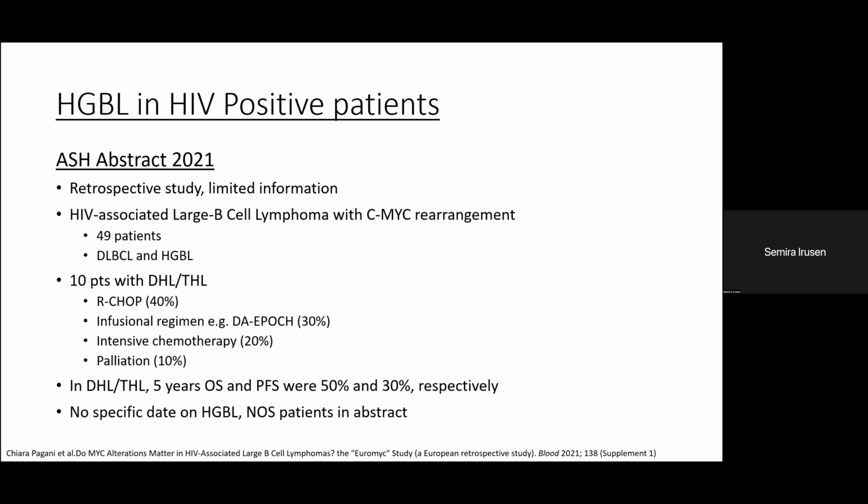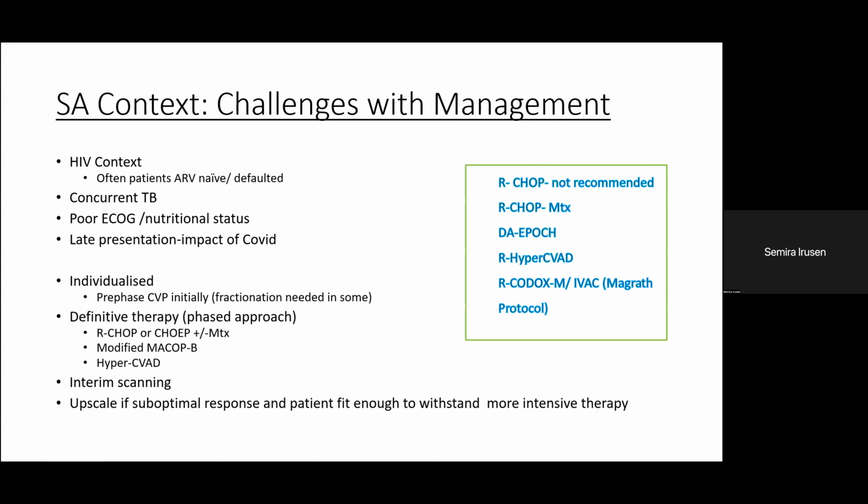This abstract also looks at patients with HIV, 10 patients with double hit and triple hit. The overall survival for double hit and triple hit at 5 years was 50 and 30% respectively.